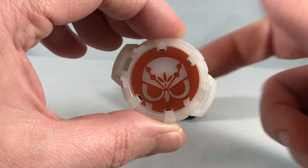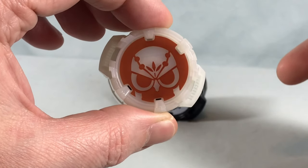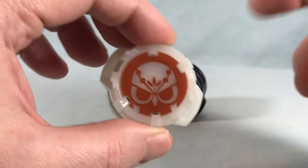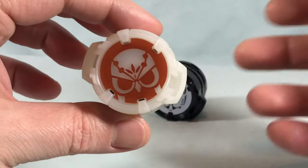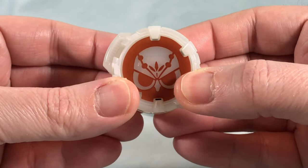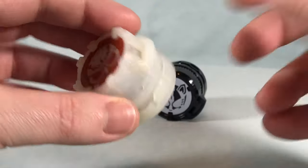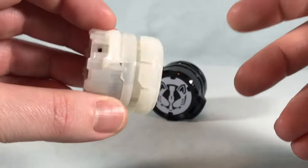I think that's all of them. I think that's gone all the way around. So 15 phrases, if you hold it down, he'll say Henshin, they all do. So that's kind of cool. That's pretty much it for it, though, honestly.